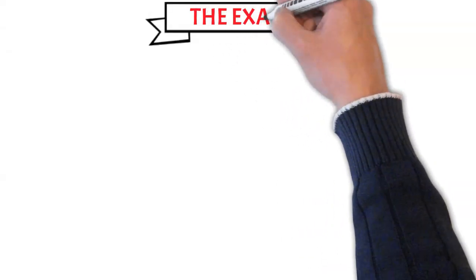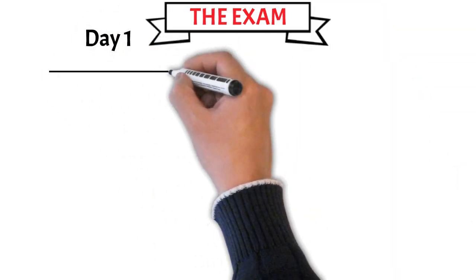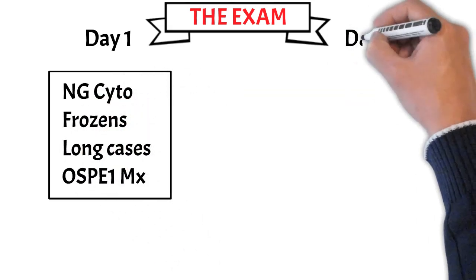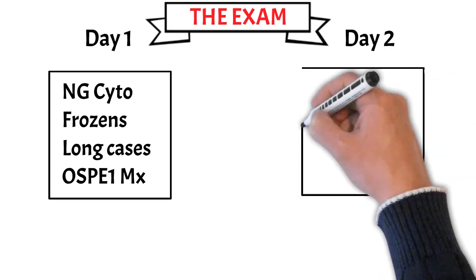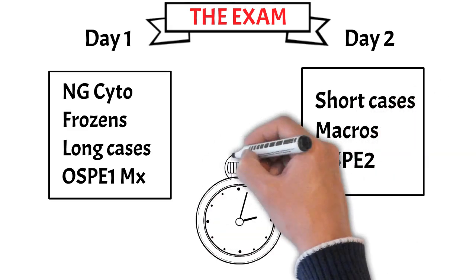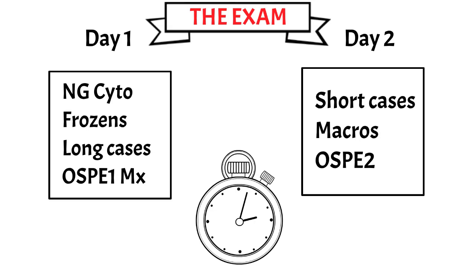The exam is over 2 days, and the components are the following: non-gynae cytology, 8 pairs, 20 minutes per pair; frozen sections, 2 trays with 3 slides on each, 20 minutes per tray, followed by a viva; long cases, 4 cases, 20 minutes per case; OSP1 management, 20 minutes viva; short cases, 10 pairs, 20 minutes per tray; macros, 2 case pairs, 20 minutes per pair, followed by 20 minutes viva; OSP2, 20 minutes.